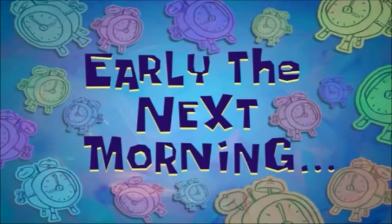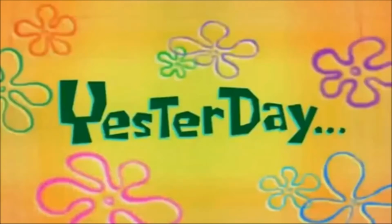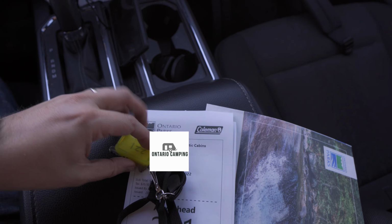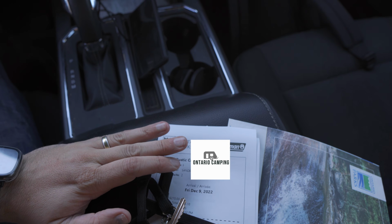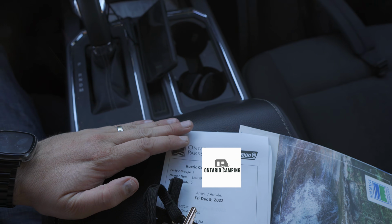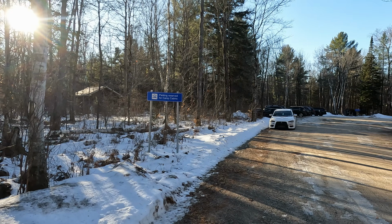Early the next morning. Yesterday, we just checked in. We got the key for the cabin and got the permits. One will have to stay in the truck, one will go in the post. And now we have to go to the parking lot and load the stuff on the toboggan. So very similar to the Killarney video.